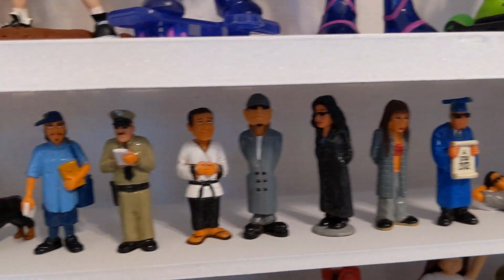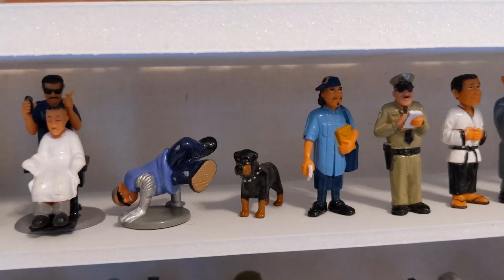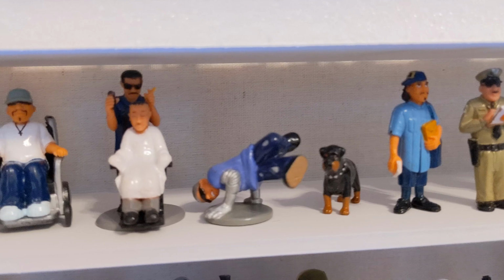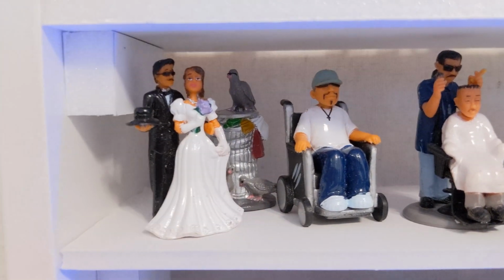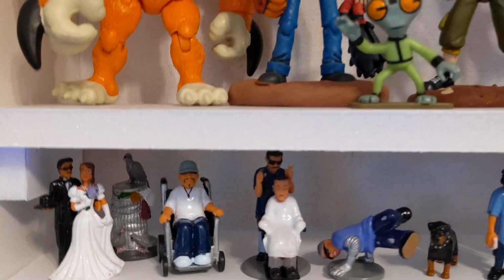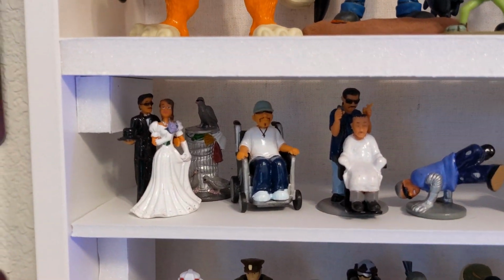But the ones that he did, if you look at the details, there's the mailman, the dog, the breakdancer, a guy. The wedding party was fantastic. I mean, there's some really amazing details in there, so I'm not quite sure how I feel about them. Let me know in the comments.